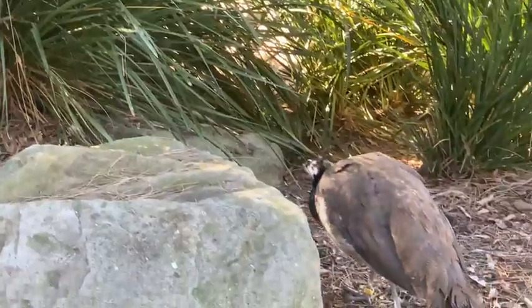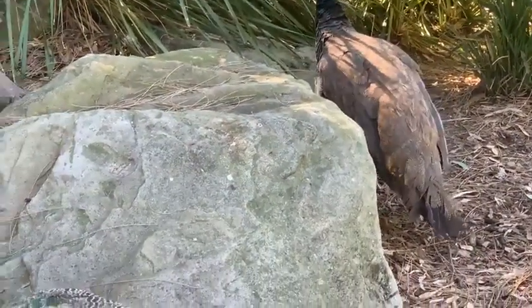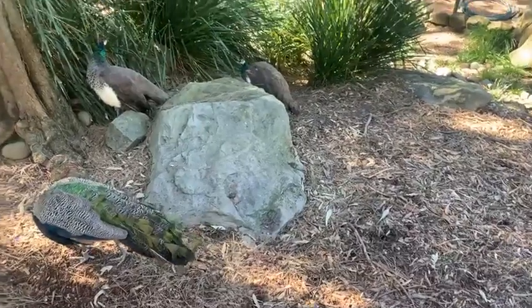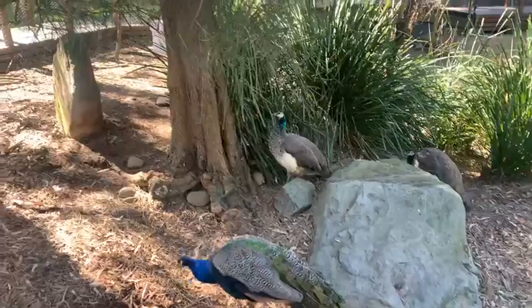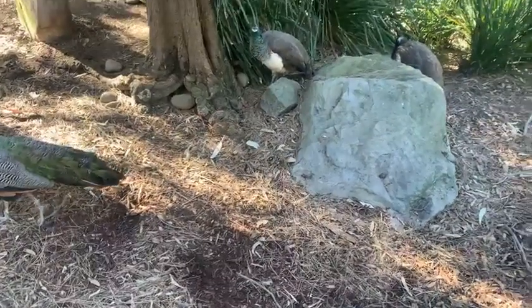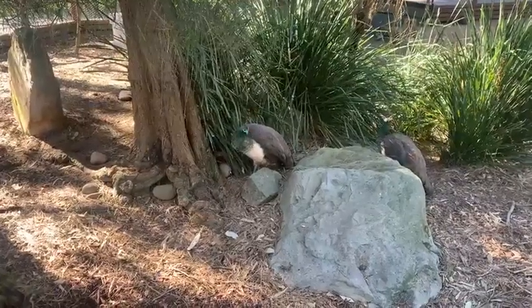Here's a peahen. Here we go, guys. There's the peahen, and here's the peacock. I've got to zoom out again. There's Mrs. P. Oh, there was a third one there too. And there's Mr. P. So you can see what I mean about the difference in the colours.